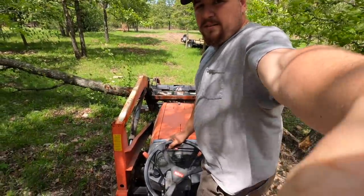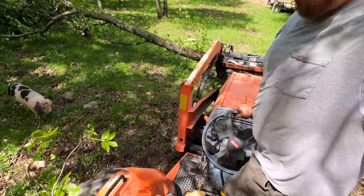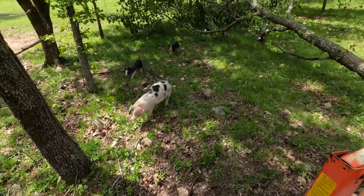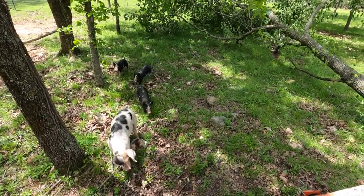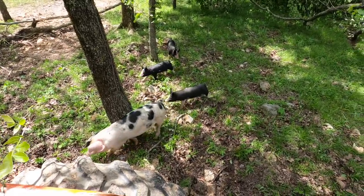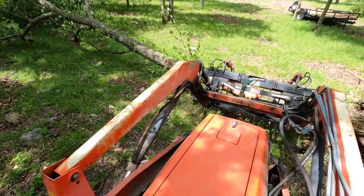You can see the little pigs. You guys can see the pigs are here. They've been laying underneath these trees using them as shade. So I'm gonna get busy cutting this tree up.